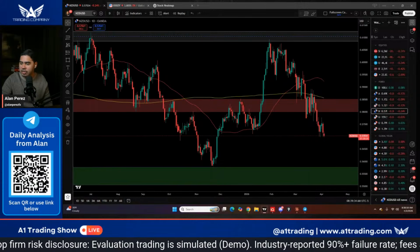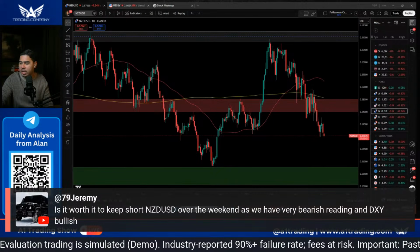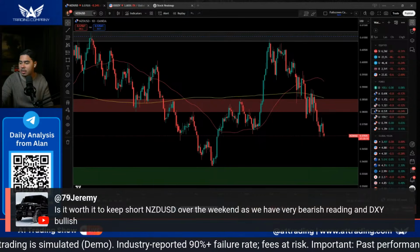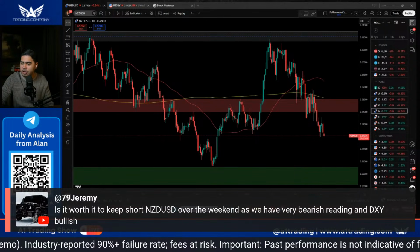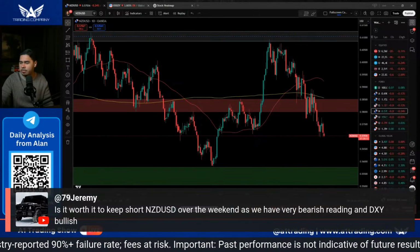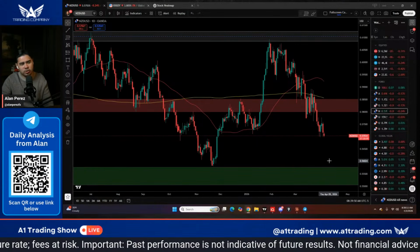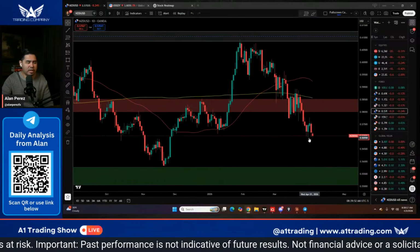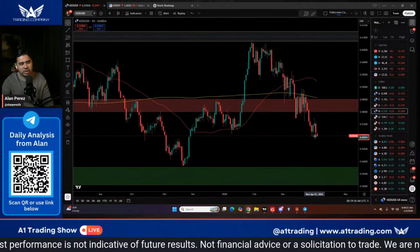Okay, let's go ahead and answer the question there for Jeremy here. Is it worth it to keep short Kiwi dollar over the weekend as we have very bearish readings and DXY bullish? Jeremy, if I could ask you what your entry point is, I kind of think so. I think it's a strong trend. Obviously, if you market ordered right here, then there's a chance that you can draw down too.